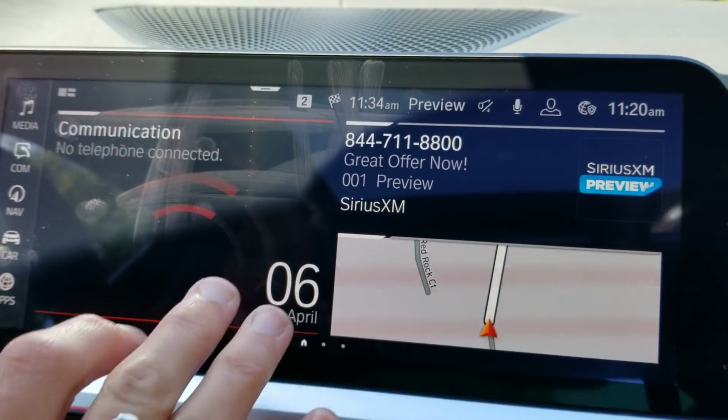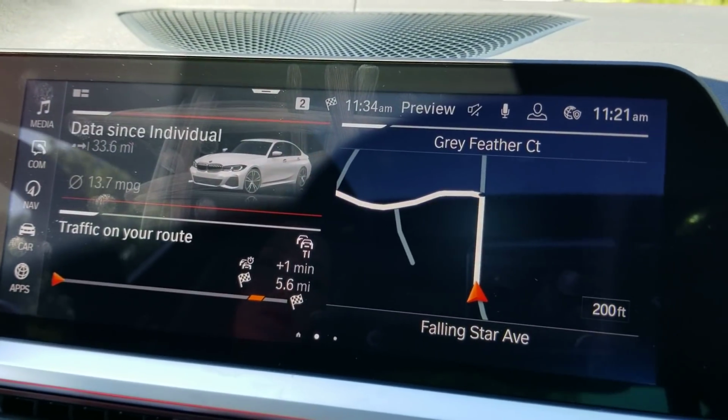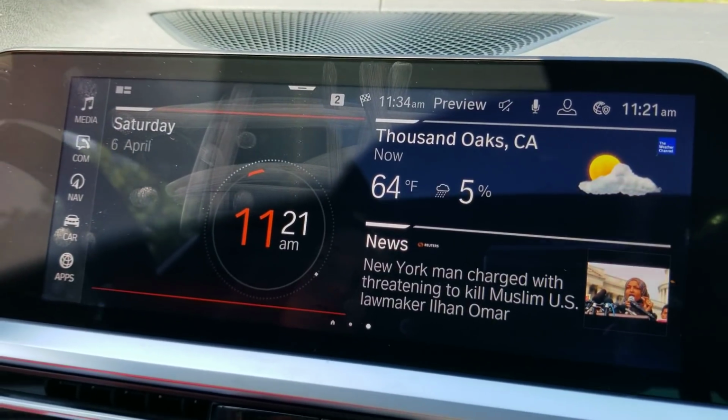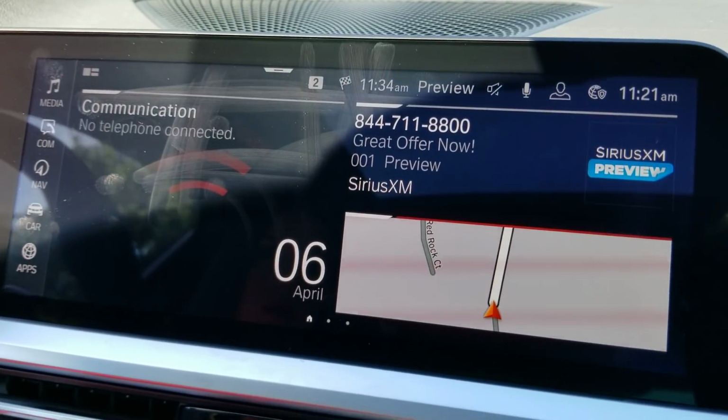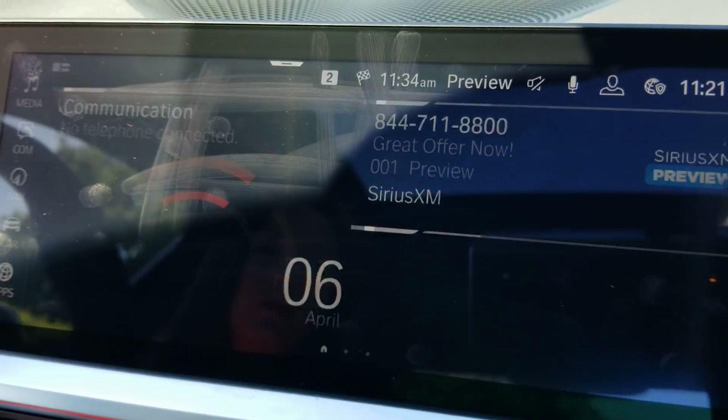But yeah, I definitely do like this new screen. The touch screen, we've got zoom in, zoom out. So basically just about anything that you can do from your cell phone, you can almost do on here. The widgets are very nice, you can customize the screens and tailor them the way you want.